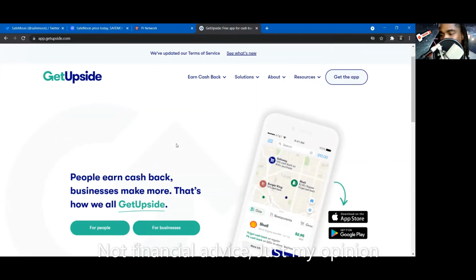Now, I have about 6 transactions on my Get Upside right now. About 6 or 7 transactions, about $13, right, of cash back. So we're looking at maybe like, you know, $100 something where I got $13 back just for checking in with this app. You feel me? And this is something that you can just let build up. Again, you're going to be spending gas anyway.